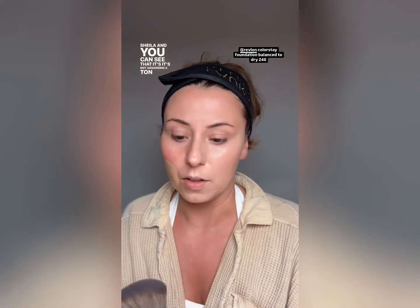If you've ever put your foundation on a random day and you hated it, it could be because you had a little bit more redness in your cheeks, and that red is going to pull the yellow. It's a thing. Now we'll use the same brush, but I'm just going to wipe it on Sheila, and you can see that it's not absorbing a ton of the product, so we're good to go. Now let's go ahead.